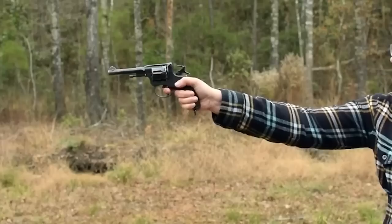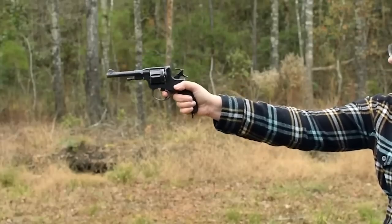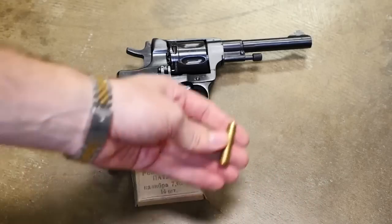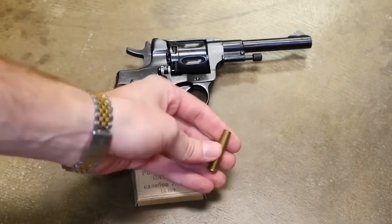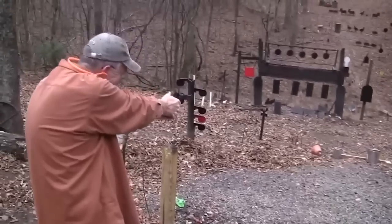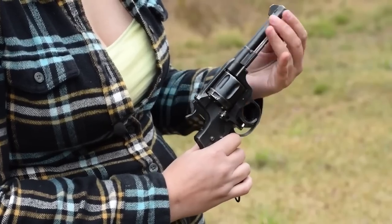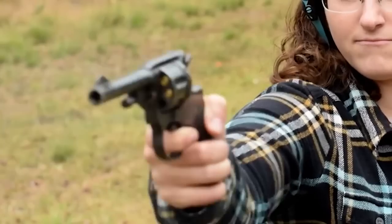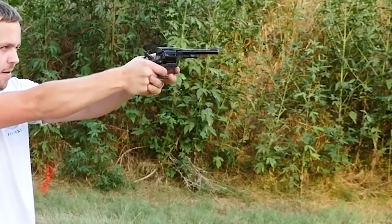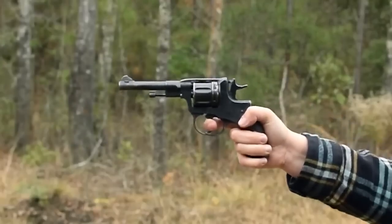The Nagant Model 1895 revolver, designed in 1895 for the Russian Tsar, is a 7-shot gas seal revolver chambered in 7.62 by 38R. Despite being out of production since 1950, security personnel worldwide still use it. The pistol's design distinguishes it from other pistols due to its unique cylinder gap and gas seal system. The Nagant cylinder moves forward when the hammer is cocked, closing the gap and creating a seal with the forcing cone. This creates a tight seal, preventing gas leaks and increasing barrel pressure, making the bullet fly faster.